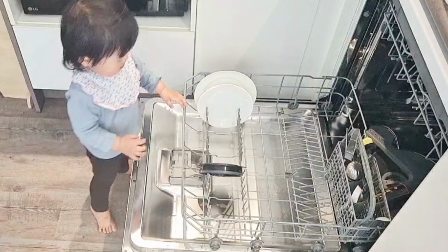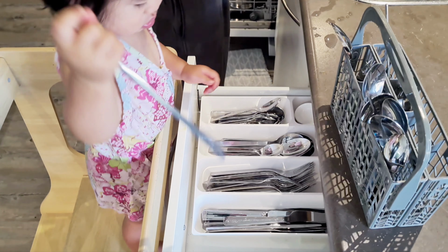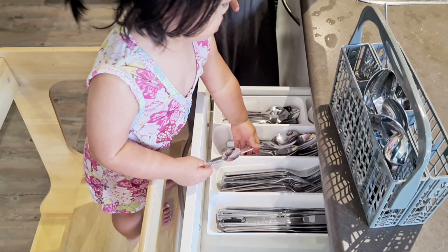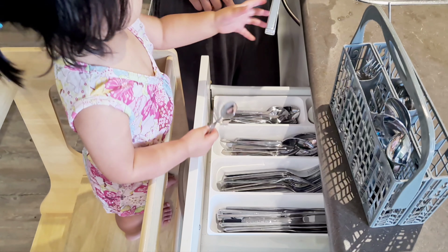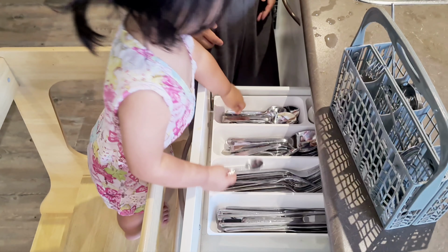Now she's learned where to put away silverware in the drawer, so she's perfectly capable of sorting them out and putting them in the right place. This process takes quite a while for her to accomplish, so while she's focusing on that, I get to have some time to get other things done as well.